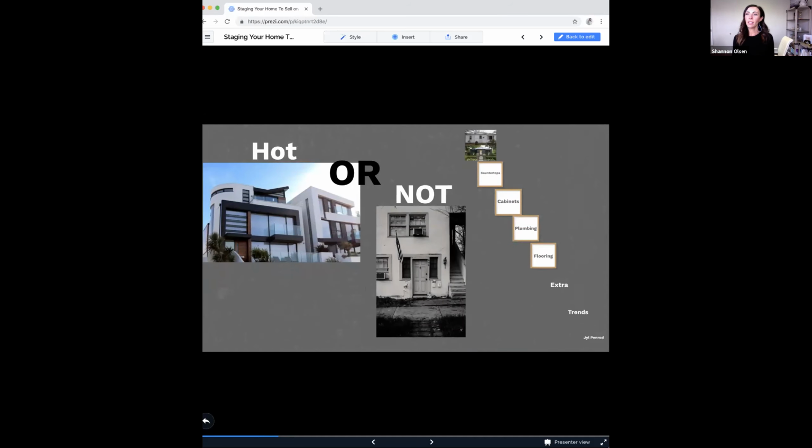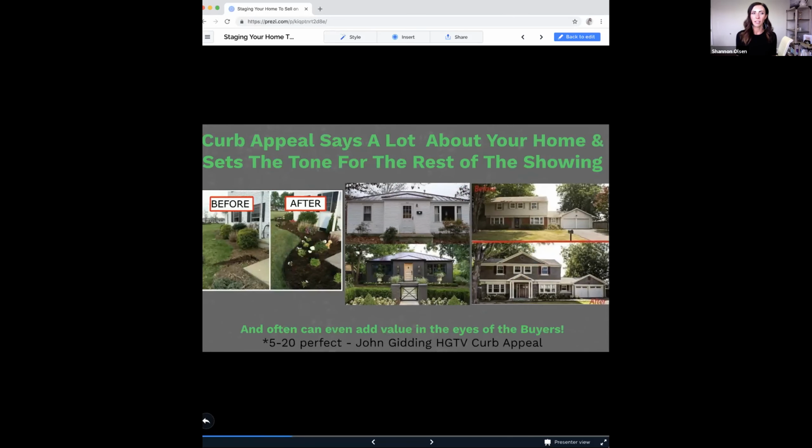We're going to move on to the trend section. So hot or not. We're going to start on the outside. So curb appeal really says a lot about your home and sets the tone for the rest of the showing. We have known through psychology that people tend to stack, meaning if they perceive something in a certain way, then they're going to continue confirming their opinion as it goes on.